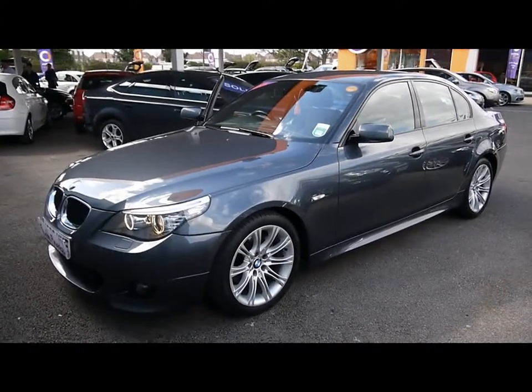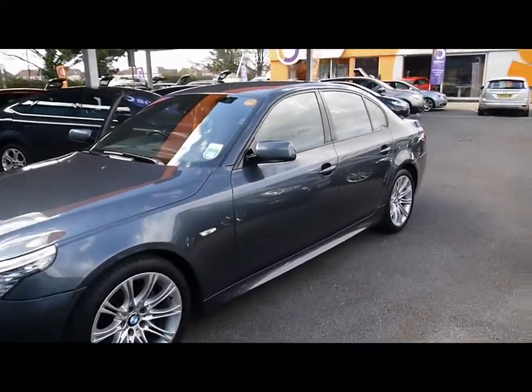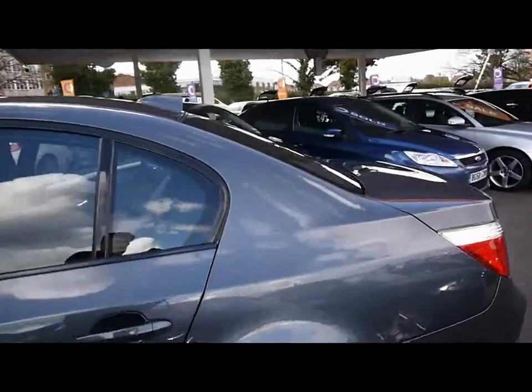Welcome to Imperial Cars. We have a 2009 BMW 520D M Sport Saloon. It's going to take you for a brief tour around the car to highlight some features and to give you a good idea of the condition as well.